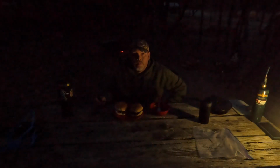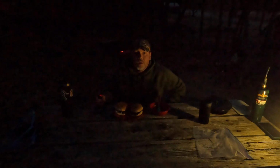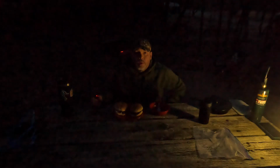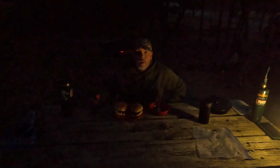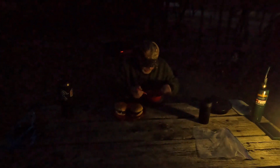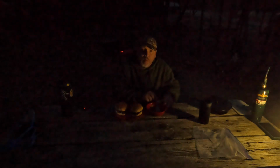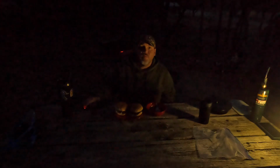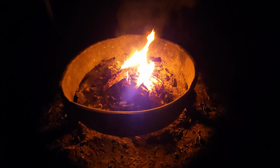Dinner is finally done. Like I say, I've got blue cheese bacon burgers with Bush's baked beans seasoned up with black pepper and bacon grease, extra bacon, and Worcestershire sauce. So, like I say, I don't really eat beans that often, but I'm not gonna lie, these are pretty good. But start eating, and I will get back to you guys at a later time.